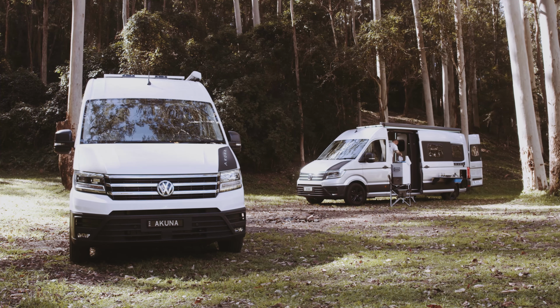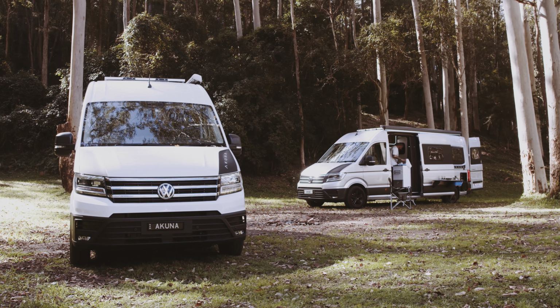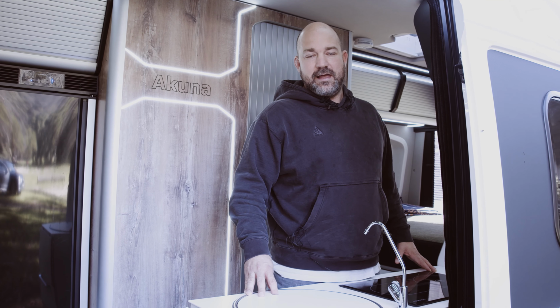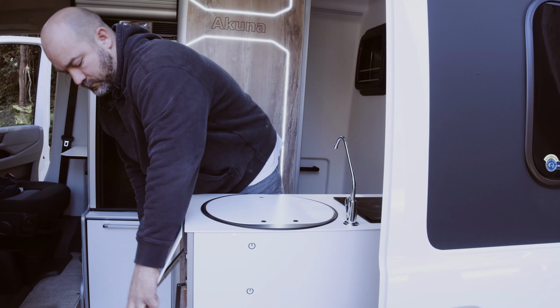G'day, I'm Will. This morning we're in the TRAKKA. It's a single fuel source vehicle. We'll be using our diesel stovetop and we'll be cooking some breakfast oats.